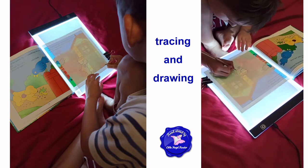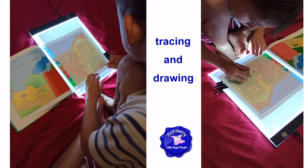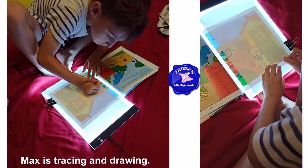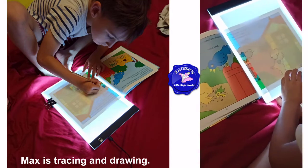But it's nighttime. It's time to go to bed. And now you're busy. And you have to brush your teeth, right? Max, I can see Spot. Wow, you drew Spot. You traced him. Max likes stories about Spot.